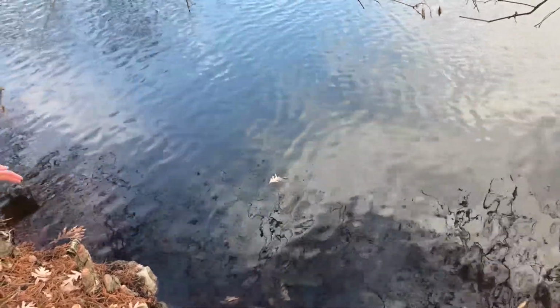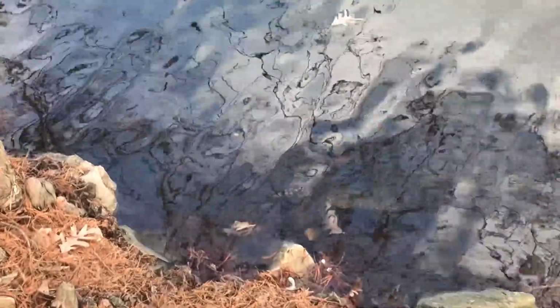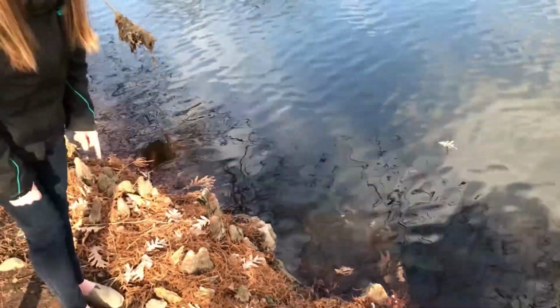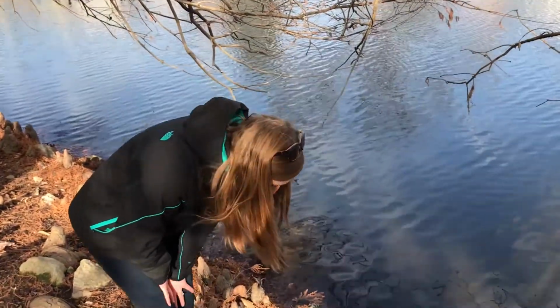However, I notice, and I don't know if you can see it on the camera, that there are some leaves that are under the water. I wonder why that is, why our leaf is floating, but there are some leaves that are sinking. We're going to have to keep that in our mind, and maybe we can find out that answer later on today.